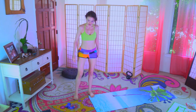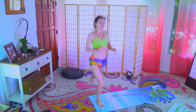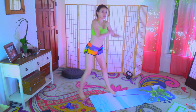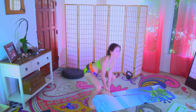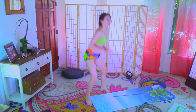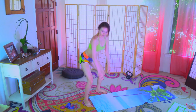Squat to back lunge jump. You can just walk it. Open chest. As I said, this is just about gonna finish us. One left. All right, good.